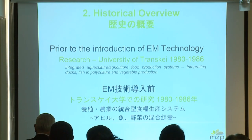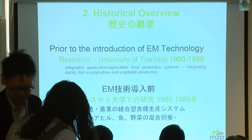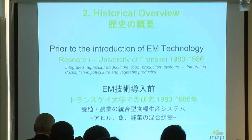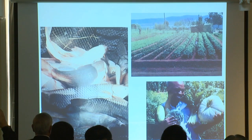We looked at the integration of ducks with fish in polyculture with vegetable production.